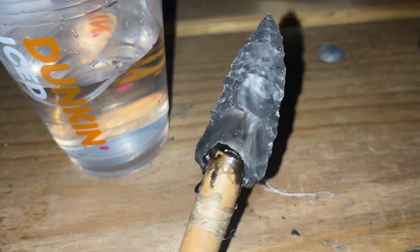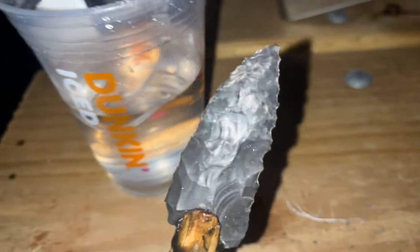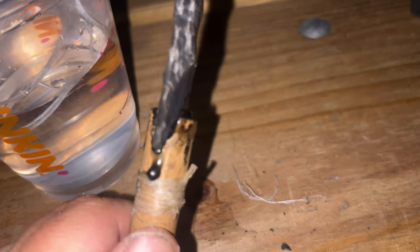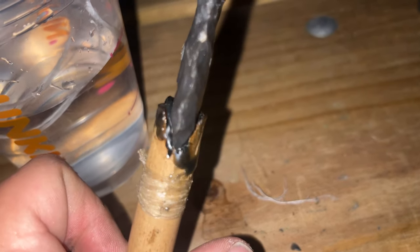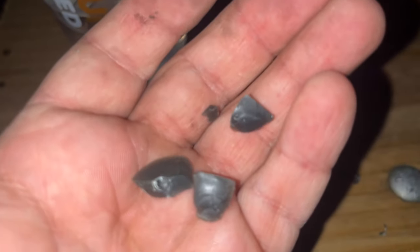Got this with pine pitch. See those glimmers in it? Look at that. You might want to just straighten it out a tiny bit. It's sitting flush in there. It's not too deep, so it might detach, but that is okay. We're just testing durability, sharpness, and how it works. I'm gonna add that.